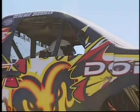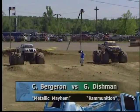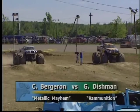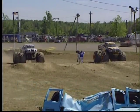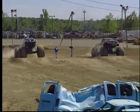Bergeron paired with, well, that is Jeremy Dishman. That Dodge Ram, he is number 2 in the points. We've already seen the leader pick up a round win. Dishman really has to get a win here. And getting set to go, Rick, on the starting line, and they're off.